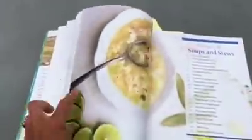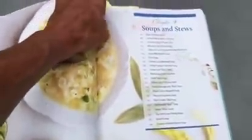Let's dive into some of the recipes. As you can see, there's a ton of recipes here. Let's see, soups and stews. There's so many soups. Everybody loves these. Let's see. Oh, I love the cilantro lime meatball soup. Everybody loves this French onion meatball soup. It makes great leftovers too that you can bring to work on busy days.